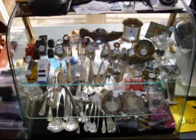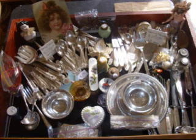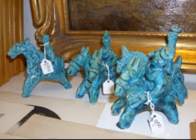As you can see, we put a price tag on each and every item on the property, right on down to the tiniest detail. We try to make sure that we mark everything appropriately that's going to be offered in the sale.